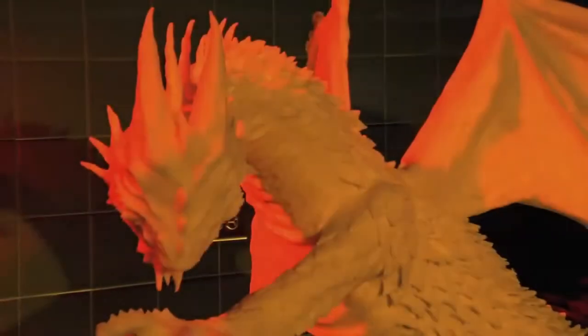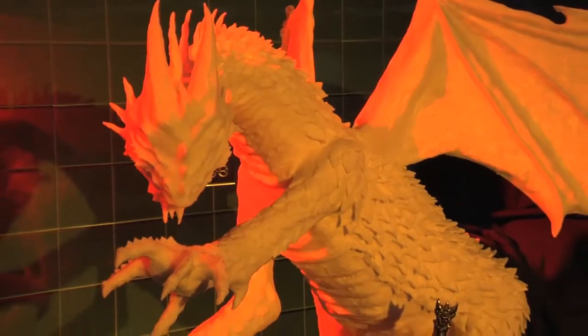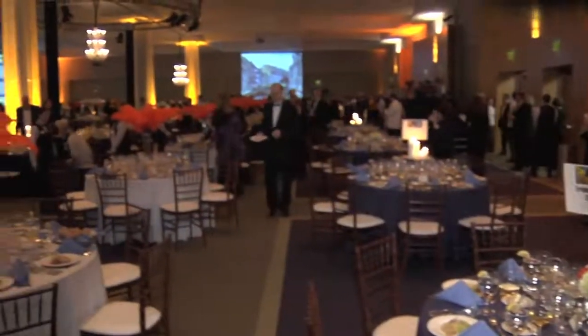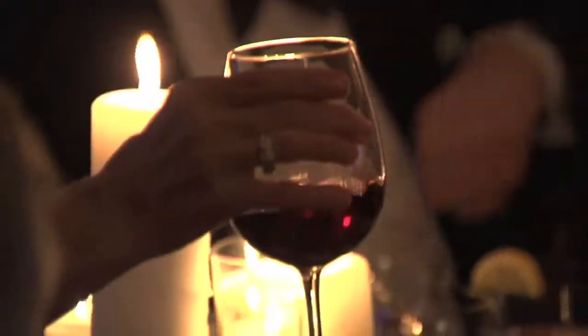Food is art, and no one knows that better than the Culinary Institute of Charleston. Their Vintners Dinner is a well-planned black tie affair, bringing together the best of food, wine, and entertainment to its guests, including a live auction to generate funds for student scholarships.